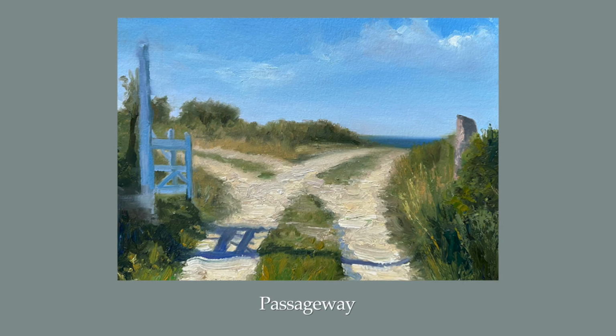The sunny day and blue sky feel of Passageway, an 8 by 11.25 oil on paper, provides us with multiple focal points. Robert Frost's poem The Road Not Taken was very much in mind as the artist worked on this piece. We come to a crossroads, an open white gate on one side of a dirt road and a standing stone on the other, and wonder which way will we go.